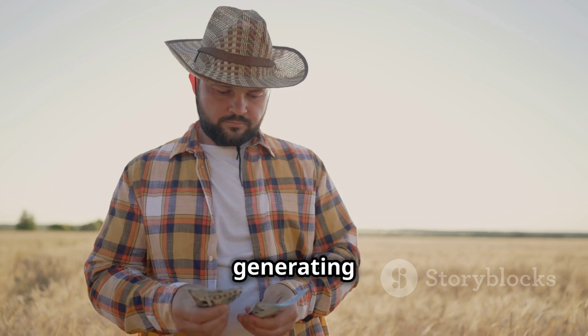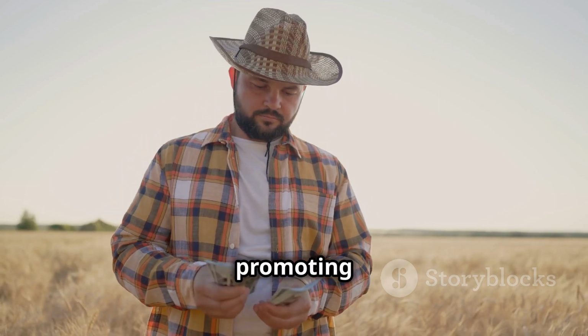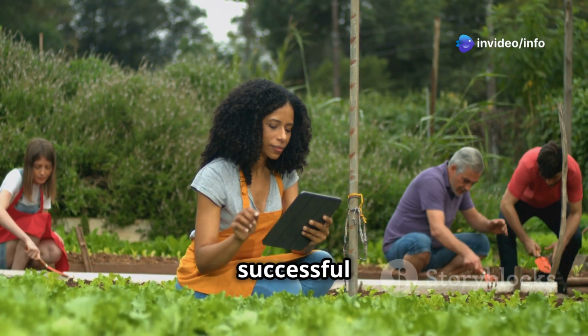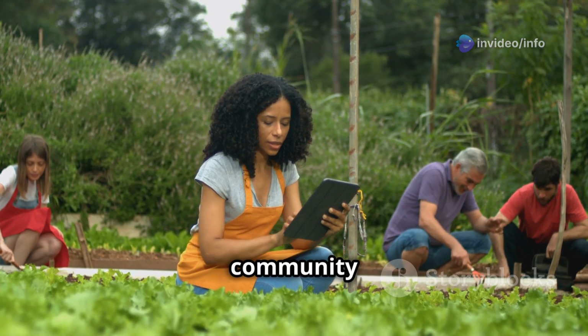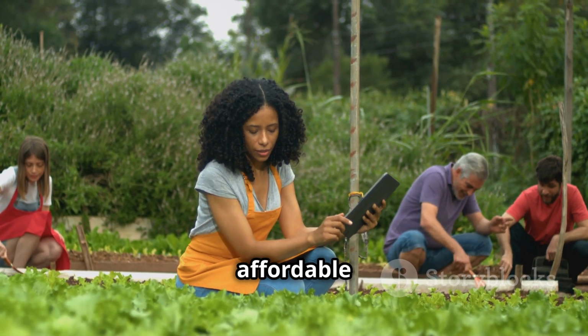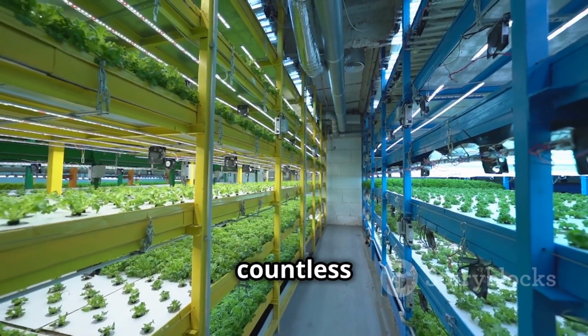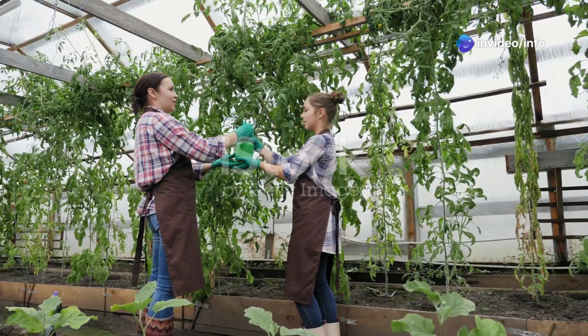They went from generating a few $100s a month to a six-figure income, all while promoting sustainable farming practices. Or how about name of another successful hydroponic farm, a small urban farm that's transforming their community by providing fresh, affordable produce to food deserts. These are just a couple of examples of the countless individuals who are finding success with hydroponic farming.